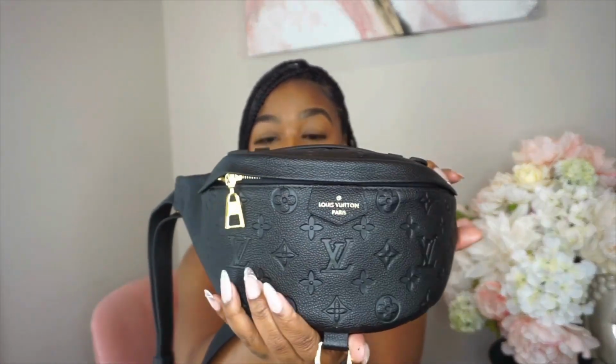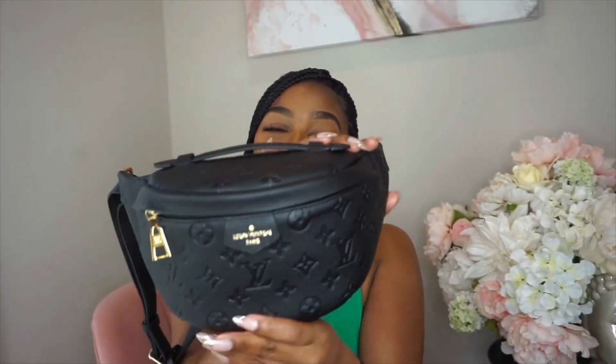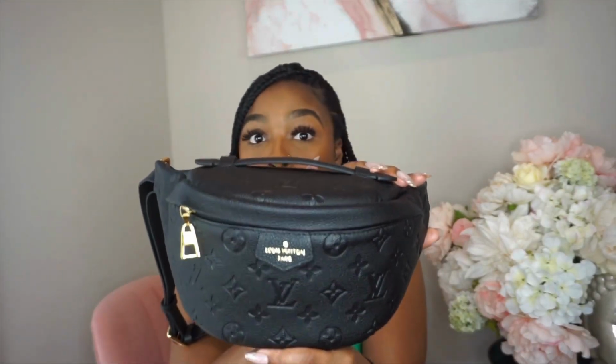So yeah, they aren't cheap, but this bag now might be 2,000 something. I paid 18, but it might be 2,000 now. So 300 versus 2,000, I can understand why you would go with this one. I totally get it. So yeah, this is the fake Louis Vuitton Empreinte bum bag. Tongue twister. This is the fake Louis Vuitton Empreinte bum bag.